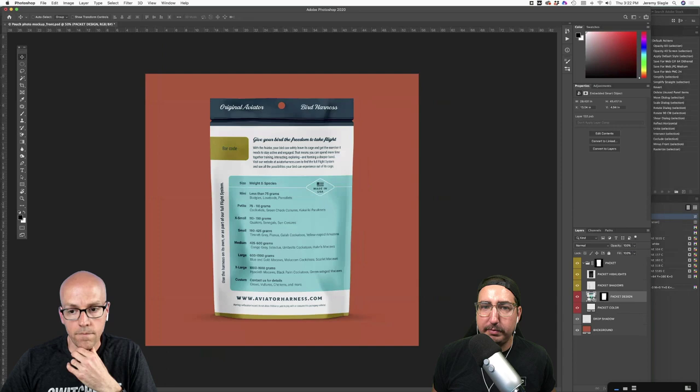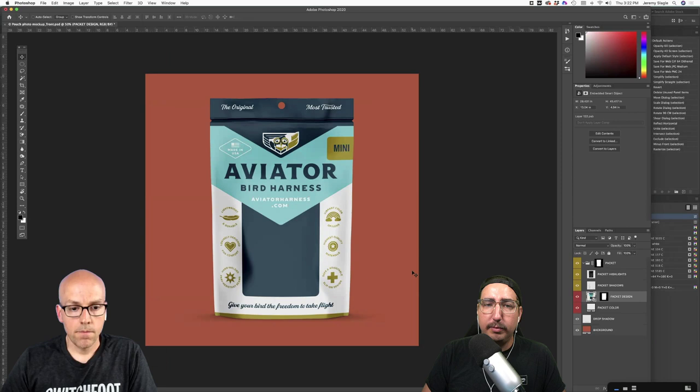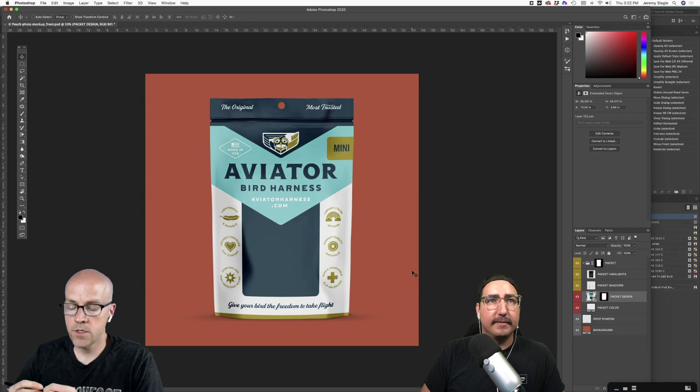So Jeremy hasn't done any of the folds, any of that. It's just a flat file. And someone else has done all of the technicality so that he can just place his file and create a photorealistic mockup like that. So it's really great. Adobe Dimension is really fantastic for that. I would almost rather learn Adobe Dimension than learn how to use displacement maps and meshes and that kind of stuff, because Dimension can just do all of that. Yeah. There's some great tools out there.